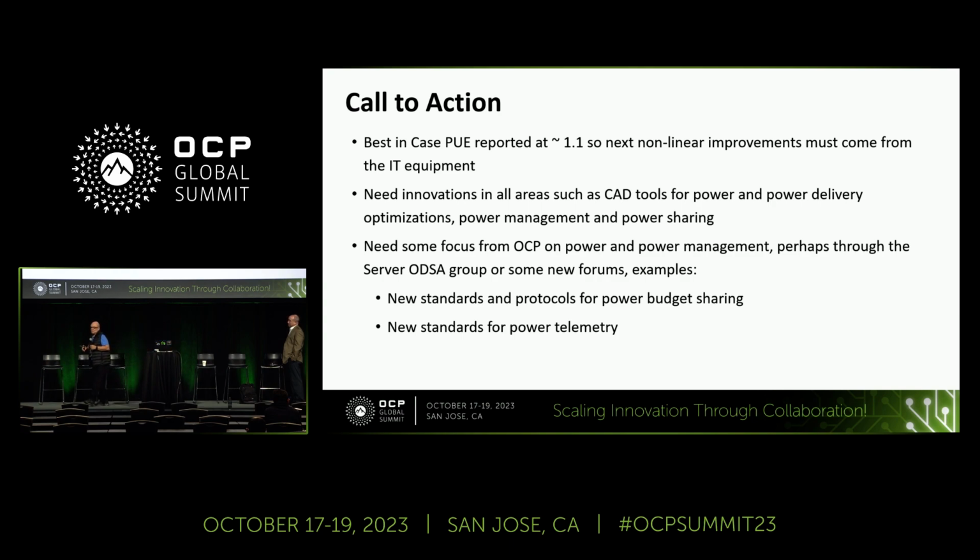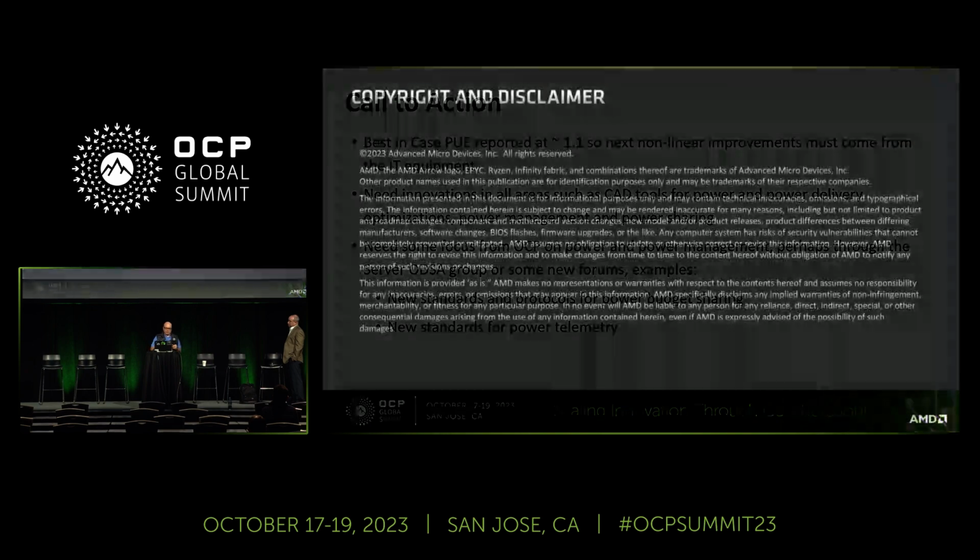OCP, something that OCP is very good at, basically standards, okay? We do need protocols for chips to share power budget with the software, so the software can manage those chips. And we do need better CAD and better industry capable of making those trade-offs, say, between the di/dt and average power. And with that, I think I should conclude.